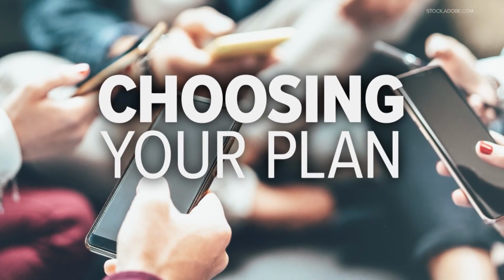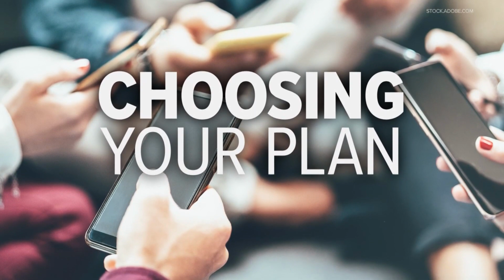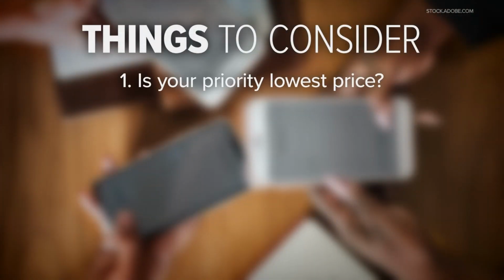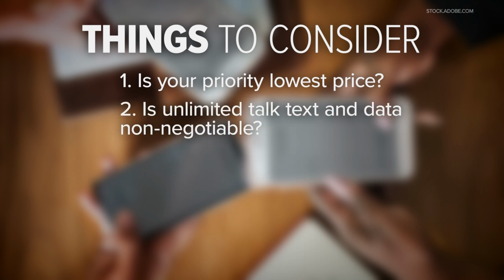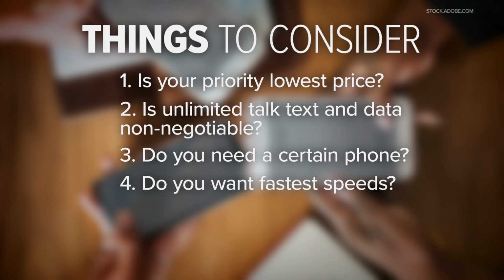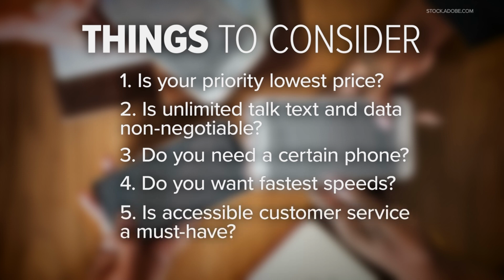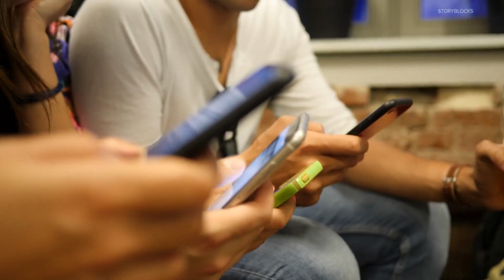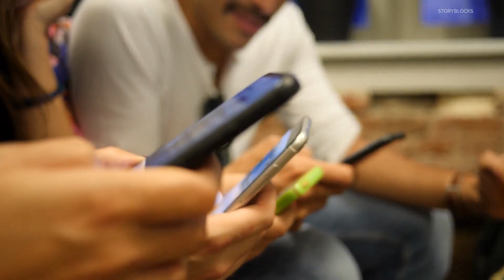So now you know some of the pros and cons, but how do you choose the right option for you? Take these things into consideration overall. Do you want the lowest prices? Do you have to have unlimited talk, text, and data? Do you need to use a certain phone? Do you want the fastest speeds? And is accessible customer service a must-have? Those are some of the things to think about. But the good news, you have options, and more of them than ever before.